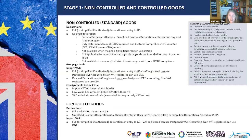So if we look at standard goods first, like I said, anything from electronics to clothing, that kind of thing. As an importer, you'll be able to make a full declaration at the point of import, so when the goods arrive into Great Britain, or if you're authorised for a simplified declaration, then you can make a simplified declaration. But that would mean that you are paying the import duty and import VAT once those goods arrive in the UK or in GB.